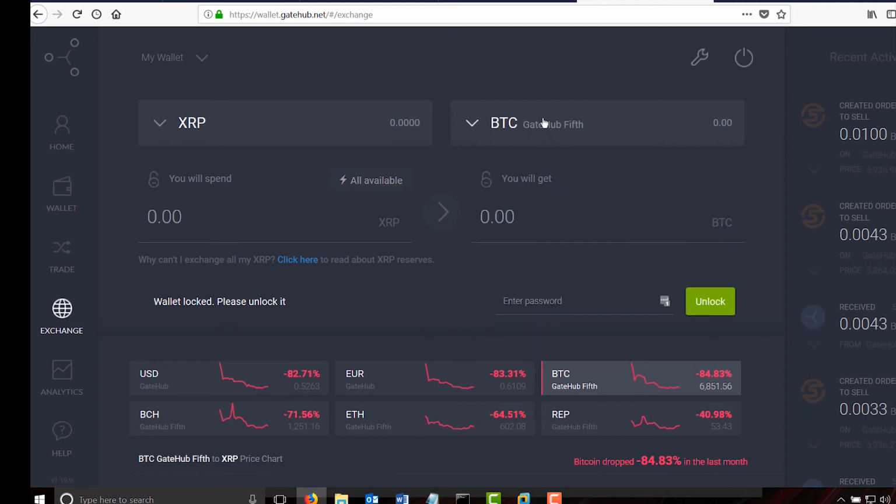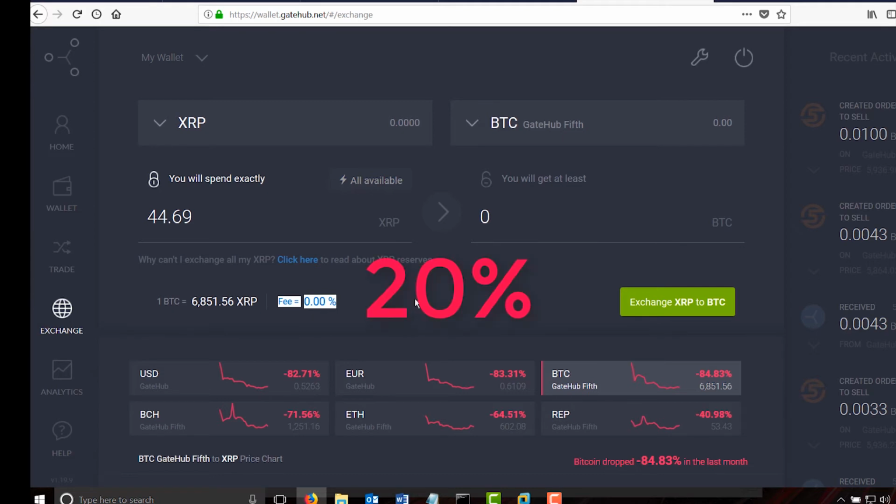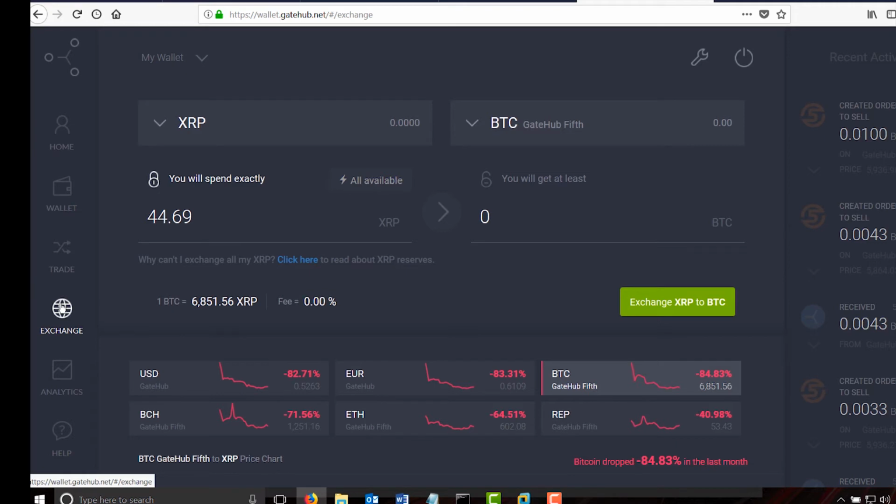Well, I'm going to do it the opposite way just so that you can see what it looks like. If you go to all available, once you enter your password, you're going to have a little green button here and then you'll be able to do an exchange. Obviously, I'm not going to exchange my XRPs to BTCs right now because I'm going to pay an exchange fee for that. And even though this right here says 0.00, when I exchanged my Bitcoins to my XRPs, it was a 0.20% exchange fee. So that's why I said exchanging is one way to do it, but you're going to take a hit right there by using the exchange.